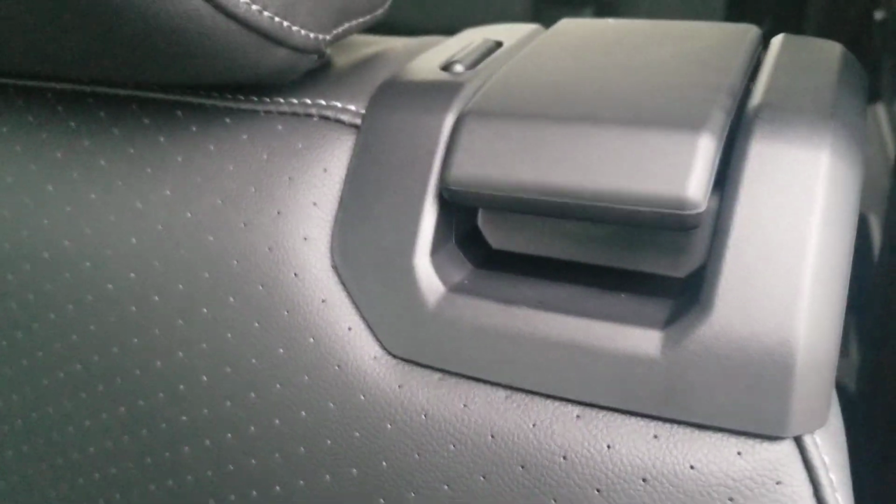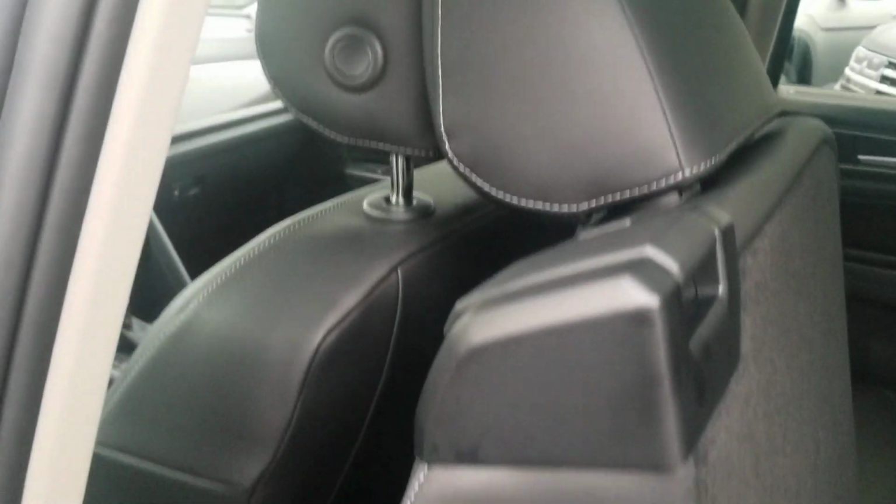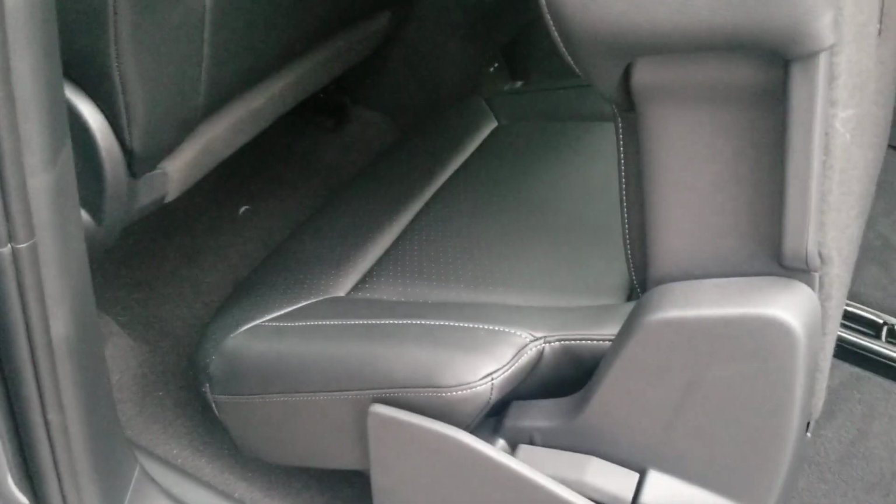Talking about the third row, this little handle right here is all you need to worry about. You lift up to slide the seat forward. The bottom of the seat drops out, and that seat pitches forward. So if you have a front-facing booster there, you do not need to remove it to get into the third row. Third row, your passengers just climb in.